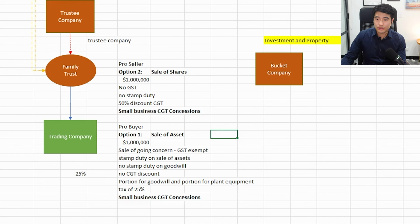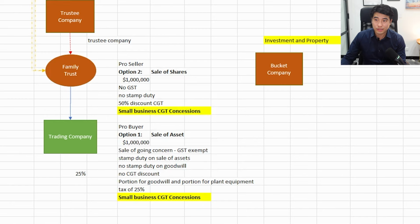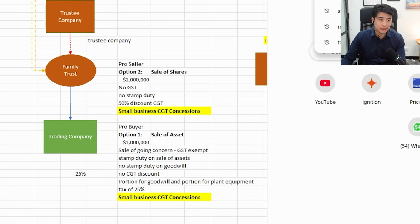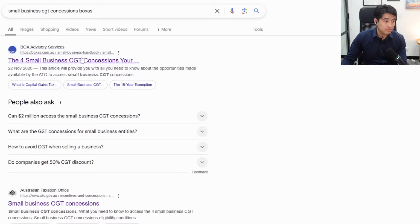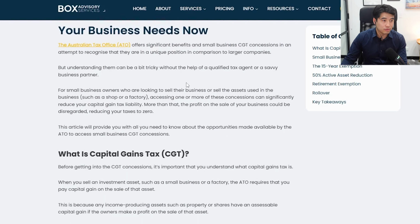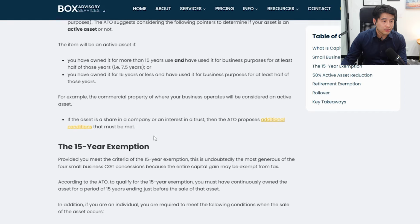All right, some things that you need to consider, which is, I think the most meaty part about this, is the small business CGT concessions. I'll go through the small business CGT concessions with you. And the next thing after that, I'll explain how to apply it in the example. So I think my website has the best explanation on how it works. Sorry, I'm probably talking myself up.